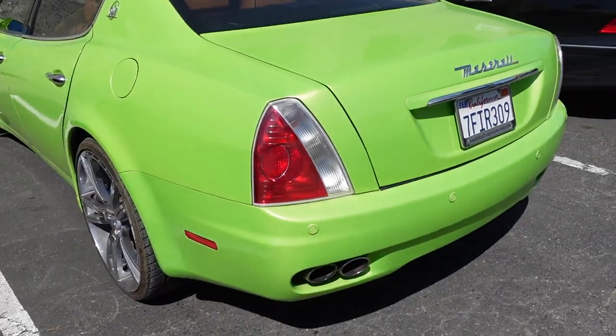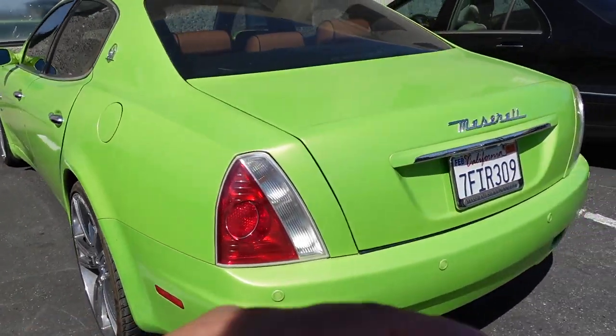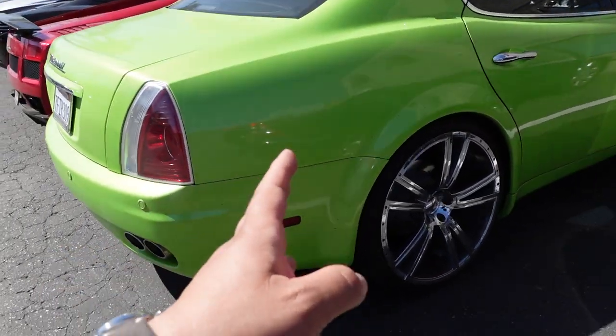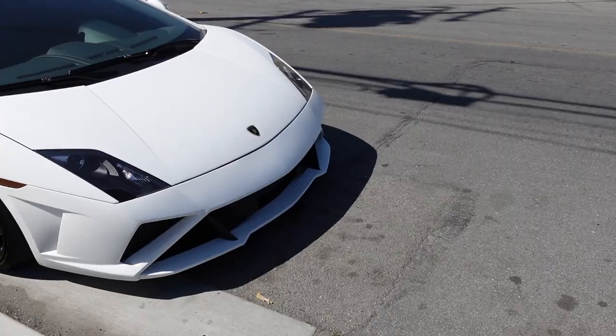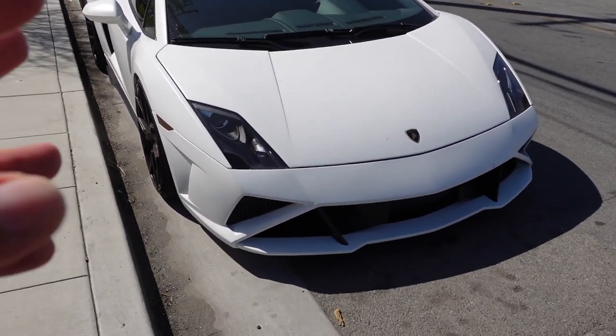Check out this wild Maserati. The color on this and the rim size is definitely not something you would see normally stock on a Maserati, but why not? I mean, it's your car. Have fun with it. Do what you like. You guys know how I feel about having my cars in white.